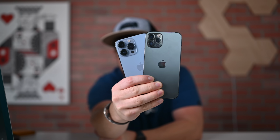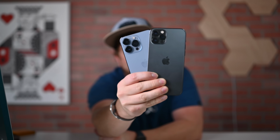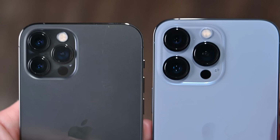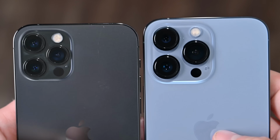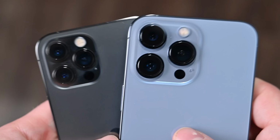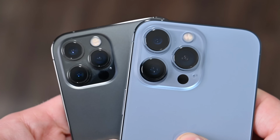Let's talk about those cameras. There are similarities here. Each of them have 3 cameras. The iPhone 13 Pro and the iPhone 12 Pro each have a 12 megapixel ultra-wide lens, a 12 megapixel wide-angle lens, and a 12 megapixel tele lens. But there were changes here.